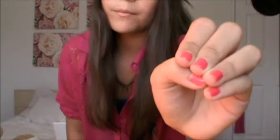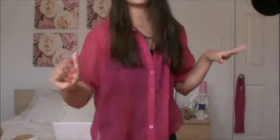By the way, I'm really liking this nail polish. This is by NYC, and it's in the color pomegranate pink, I think. It's really cheap, and it doesn't last that long on your nails, but I really like the color, so I really don't care that much. And you can put a top coat over it, so that's okay.